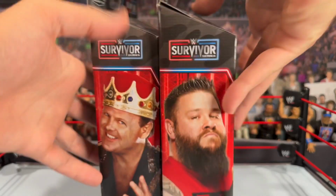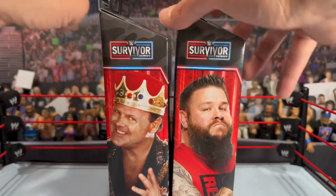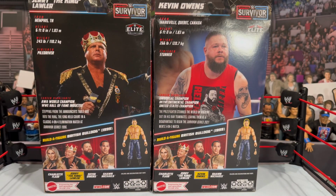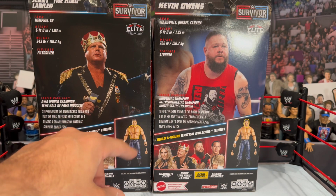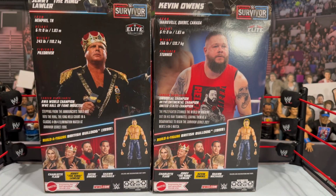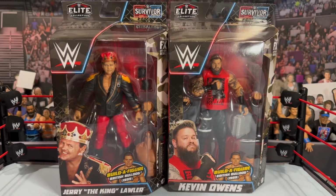Flipping over to the side, you get the awesome images of both Jerry "The King" Lawler and Kevin Owens. Love the Survivor Series logo detailed all over these boxes here. On the back, you get the images and a little read-up on the other figures from the wave. So again, you'll see the trim highlighted on the back of the packaging. The torso comes with Jerry the King, and the head comes with Kevin Owens. Let's crack them out of their packaging and see what these figures are all about.